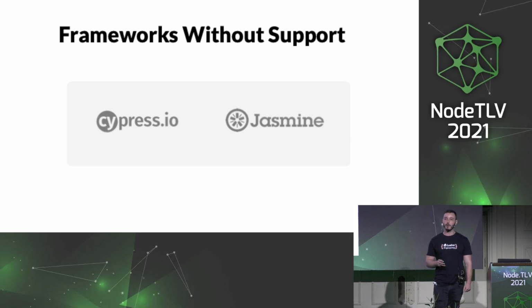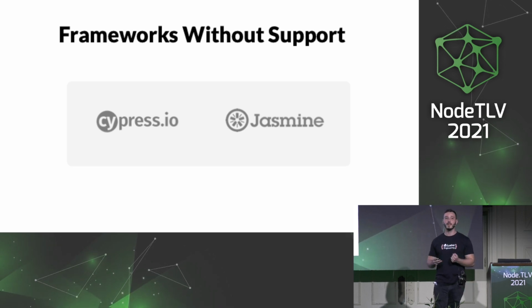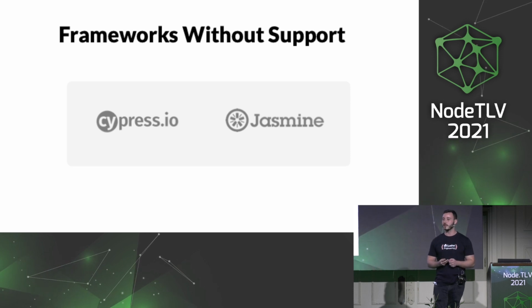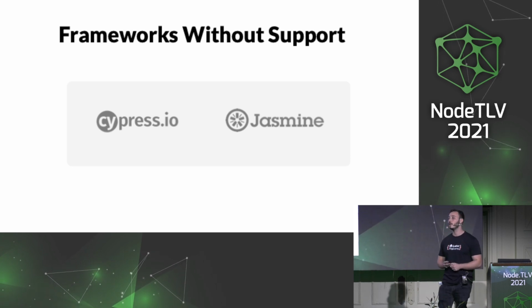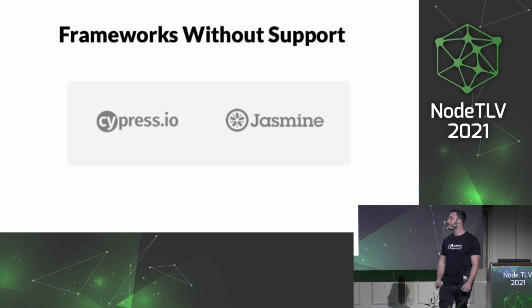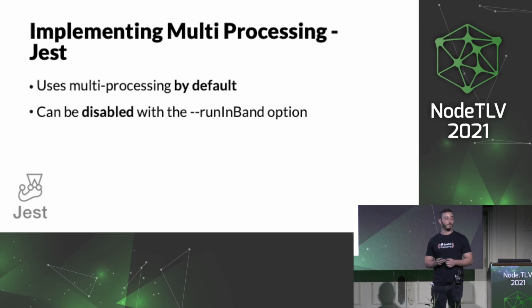As a side note, some of you may know that Cypress has some sort of support for parallelism, where it uses several nodes to separate the test files between these nodes. But it's a different topic than what we're talking about today, and it's not going to help you on your local machine, so we're not going to cover this today.